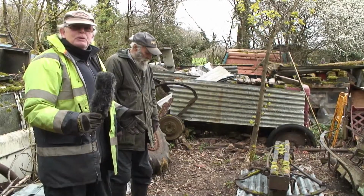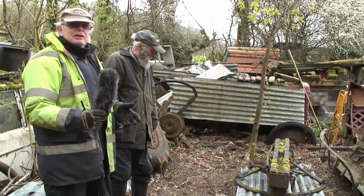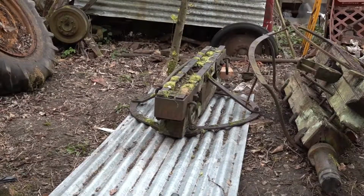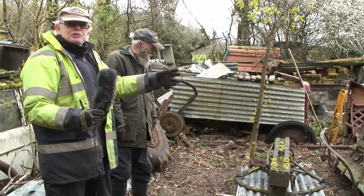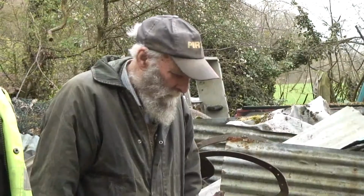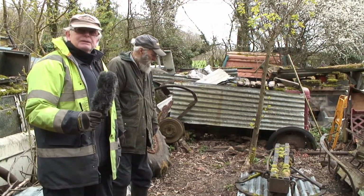We've built the first wheel, we've yet to fit the tyre, and now we're here a year later to extract the front end of the cart, which, as you can see here, we've started dismantling. We've had to remove a tree to dismantle it, and we've now taken it into two pieces and we're about to extract it.